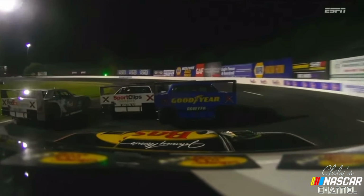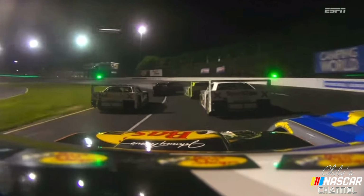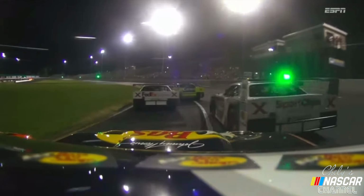This is Tony Stewart's onboard. This is through 3 and 4 where they get a little out of space here.